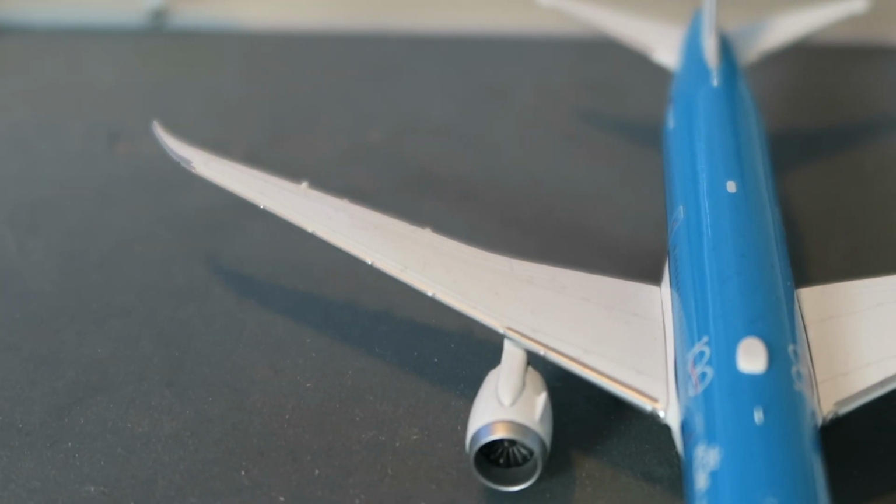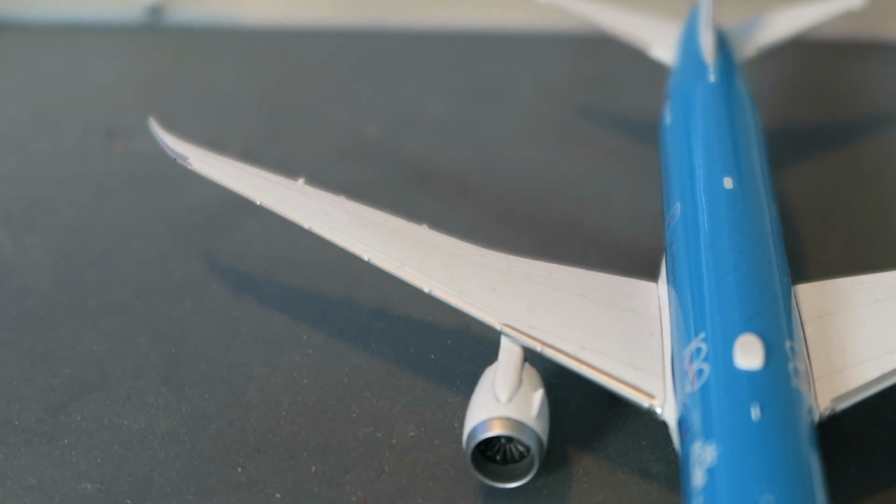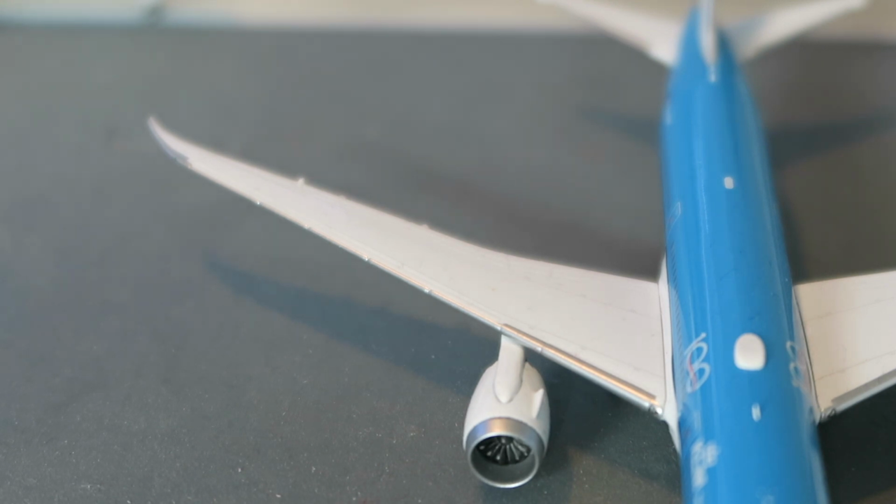So here we have the wing section of the aircraft. Sorry, my camera won't really focus in on this, and the camera doesn't really pick it up. I'm not sure if you can see it on the screen, but the engine blades on the inside of this aircraft model right there are very nice. You can actually see through the engine, which is really nice, whereas on the Geminijets one, it is just a solid plastic piece. Now, it looks fine, but if you do have a really picky eye, you will notice that. And so for that reason, I actually do think the NG engines take the W on this one.